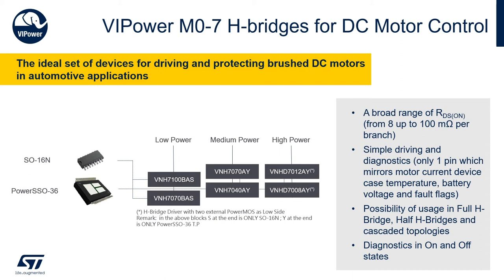The bridges offer several competitive advantages: a broad range of on resistances from 8 up to 100 milliohm per branch, simple to drive and with diagnostic. Only a single pin is required to monitor the motor's current, the device case temperature, the battery voltage, and the fault flags. The possibility for usage in full H-bridge, half H-bridge, and cascaded topologies. Diagnostic in on and off state.